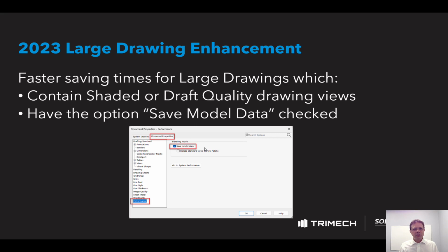Well, good news for 2023 users, and this has been ported back also for SOLIDWORKS 2022 Service Pack 4 users. You're going to find out that saving times, even if you have graphics quality views or shaded views, are going to be faster than before.